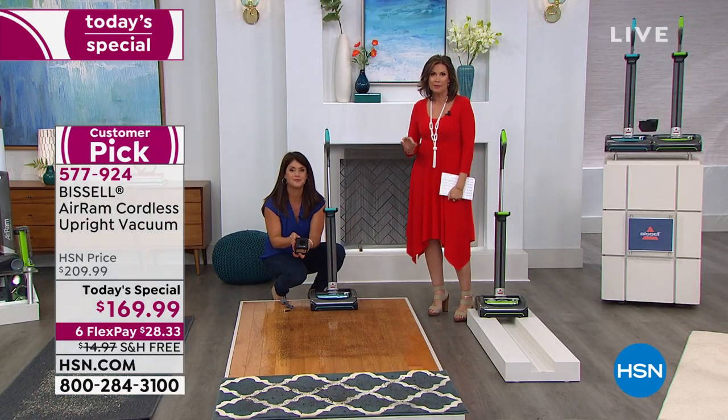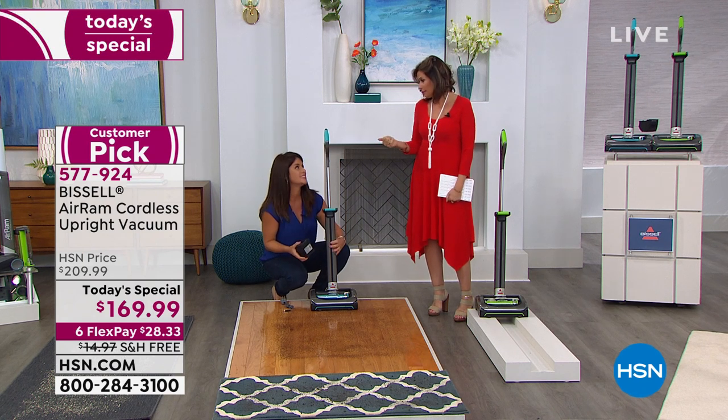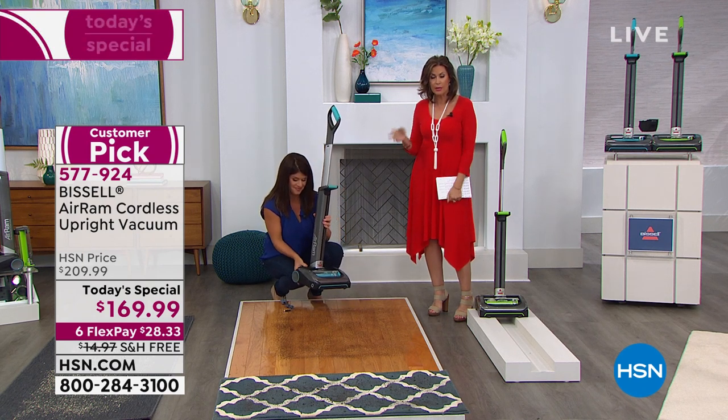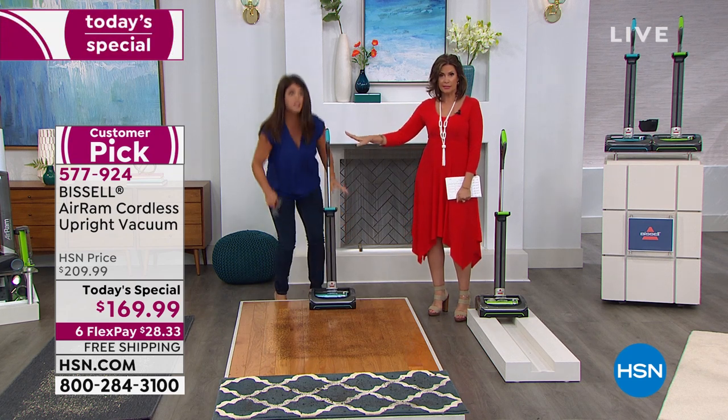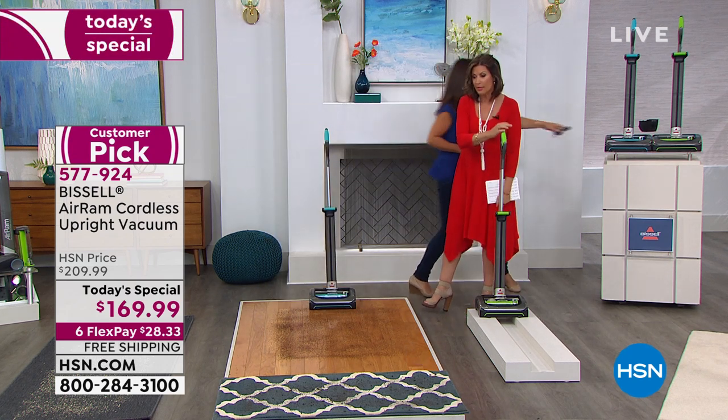$169.99 and 6 flex payments. We have already sold out at whatever time, 9 in the morning, East Coast time. We have already sold out of one of our colors. We have two remaining. The teal is really exclusive to us. And we also have it in the green.